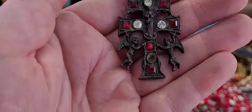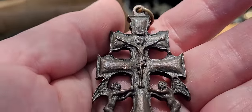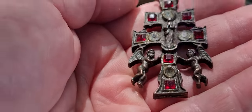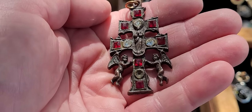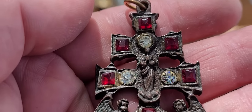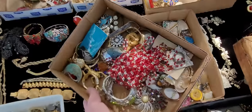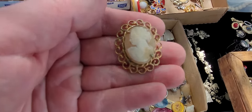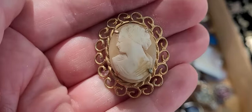I like this one. Look at this. Isn't that super great? So here's the back of it. It's missing one stone here, but that doesn't matter. That can be replaced easily. That's just too pretty. Where's my box? This is my box so far. My box of jewels. I like this.